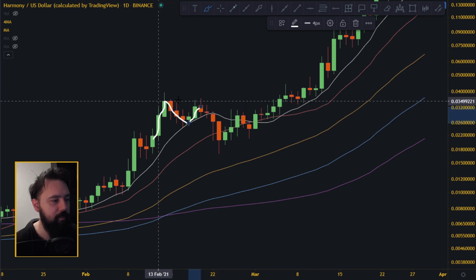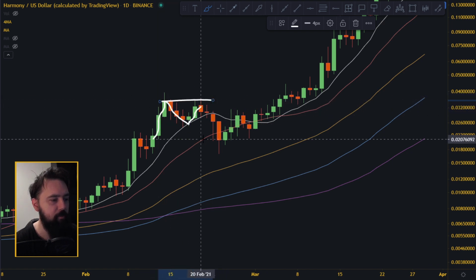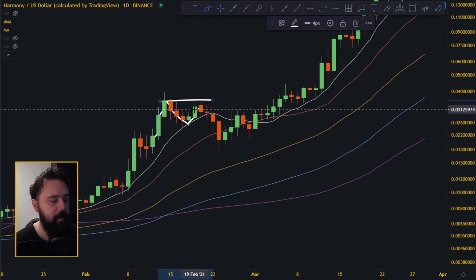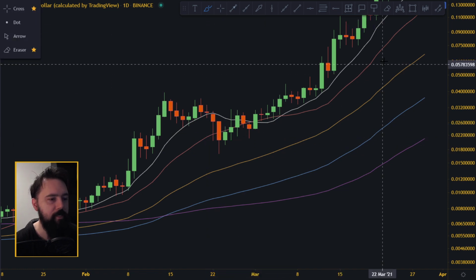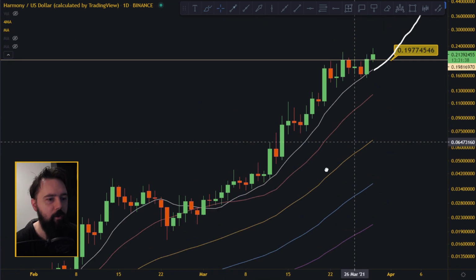The new high did not exceed the previous high. You can see here it did not get above the previous high, and then we broke the 10 moving average and went all the way down to the 20 moving average. That's not happening right now. What's happening right now, I'm going to show you.